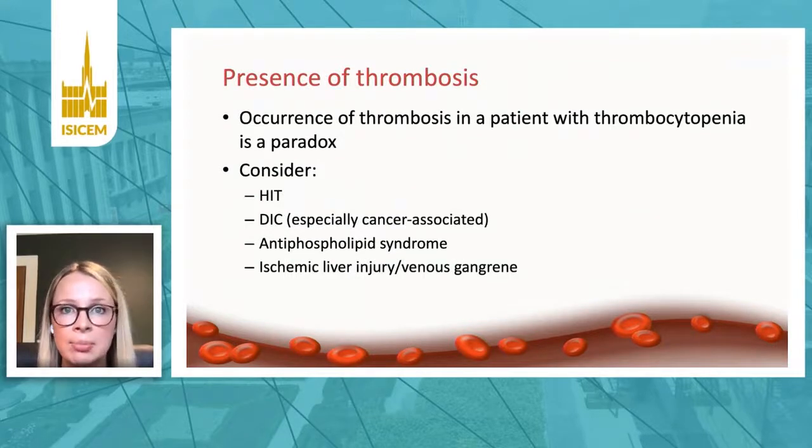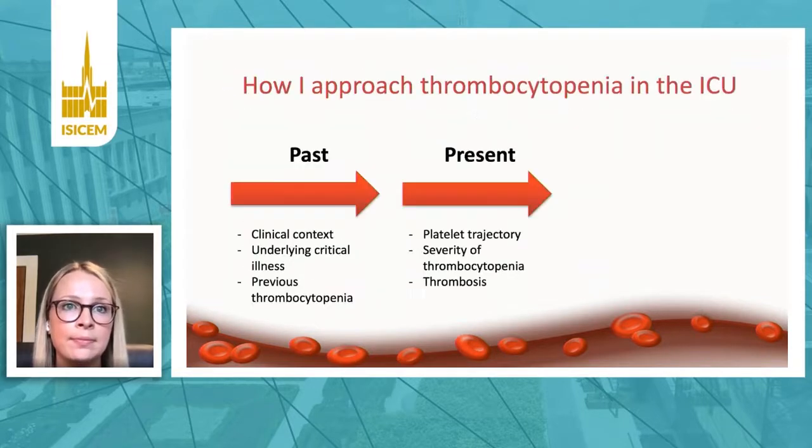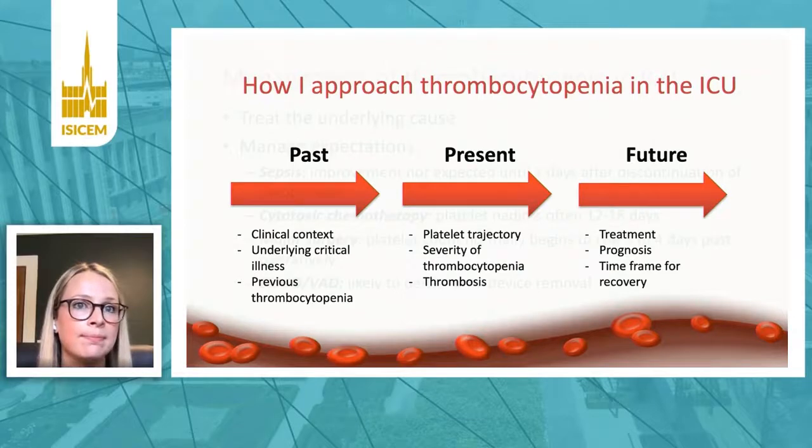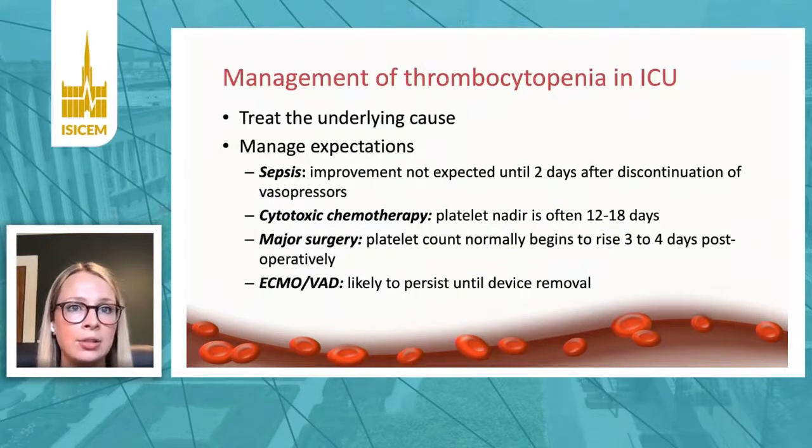Thrombosis and thrombocytopenia classically occur in very specific instances, which include HIT, DIC, antiphospholipid syndrome, and ischemic liver injury with venous gangrene. By considering the past and the present, this can inform treatment, prognosis, and the estimated time frame for recovery for our patients. As is usually true in most instances, treatment is directed at the underlying cause.